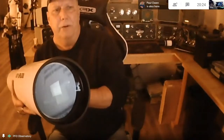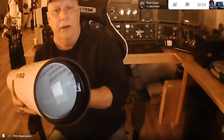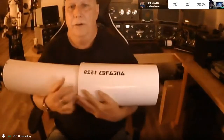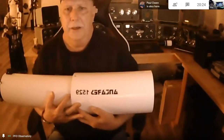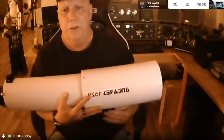Now, the magnesium fluoride, what it's for is it's a super anti-reflective coating. So it just keeps the light from bouncing back and forth between the lenses. And that was their selling feature for it, was the fact that it had the magnesium fluoride-coated lenses. So she's a big piece. It gives you lots of aperture. Got beautiful, beautiful views.